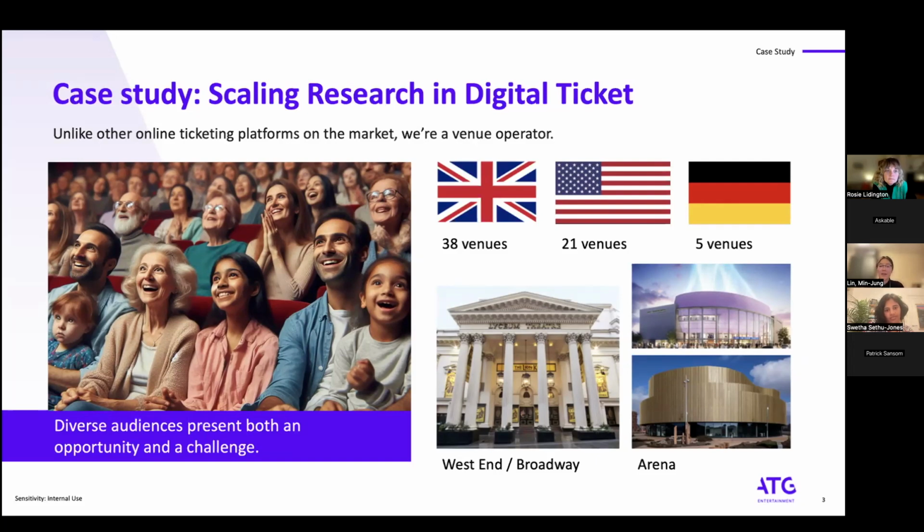As you can see, in our West End and Broadway venues, we have lots of international audiences. The diverse audiences present quite an opportunity, but also a challenge at both ends. For example, the language, the age group, the nationality, and also, in the venue, we have access members, people who have access needs. We also have the membership scheme. So it all adds complexity to the digital tickets project.